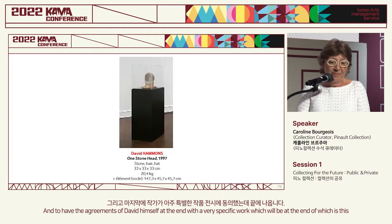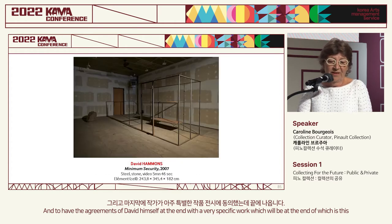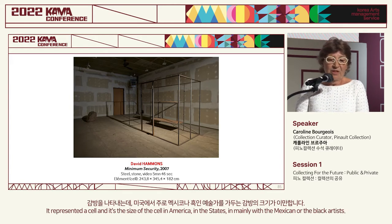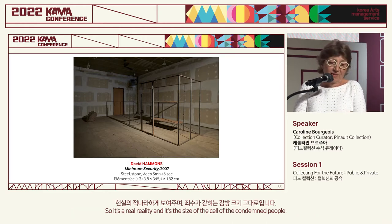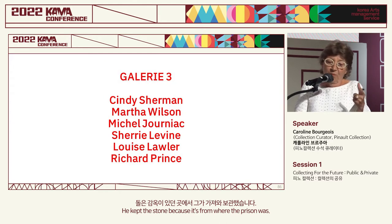We also had the agreement of David himself at the end for a very specific work, which he kept for more than 16 years and which was never shown. He agreed to have it with us, and it was the last work of his in the exhibition. It represents a cell, the size of a cell in the States, mainly for Mexican or Black artists, so it's a real reality. It's the size of the cell of condemned people. He kept the stone because it's from where the prison was.